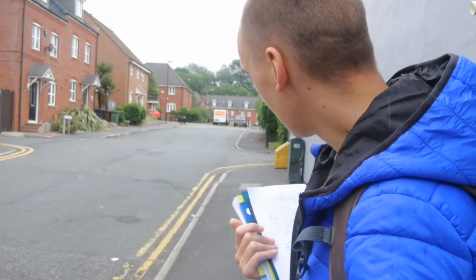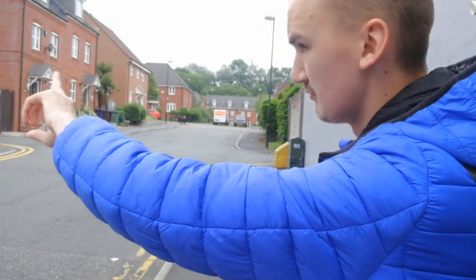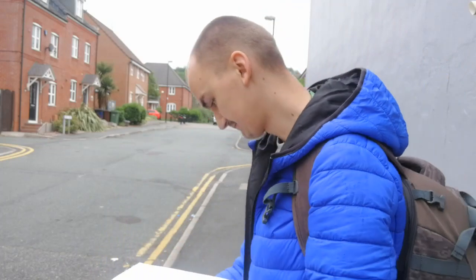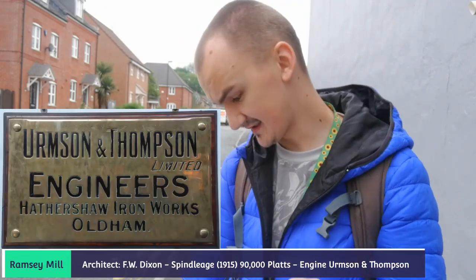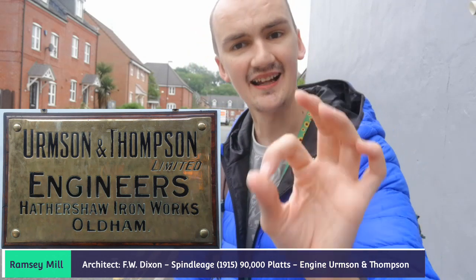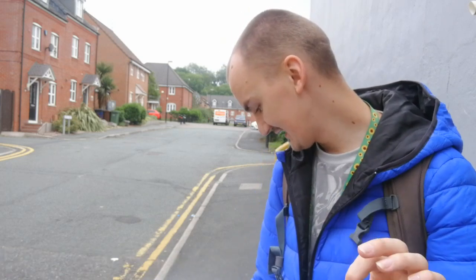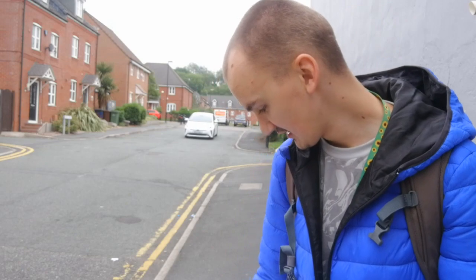So Mona Mill was all on that side of the road, where them houses are that way, and Ramsey Mill went behind me here and these houses this way. So Ramsey Mill was built by architect F.W. Dixon. And it was built by the Ramsey Mill Company Limited in 1906. I've got it down in 1968. What they built then.